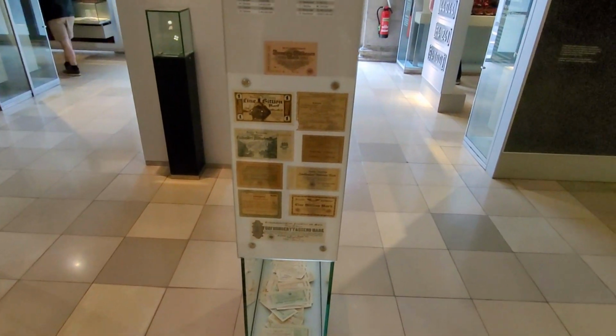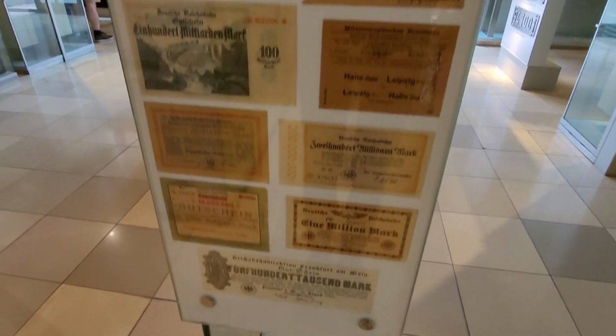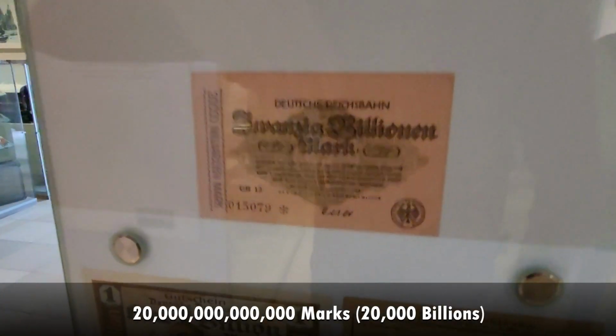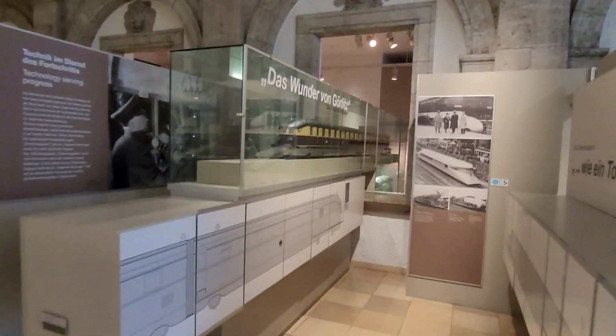So for those of you who want to know how bad German inflation got during the 1920s, here are some notes from then. And this top one is worth 20 trillion marks. So pretty crazy, pretty crazy levels of inflation.